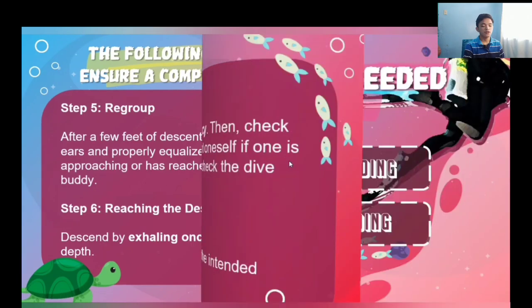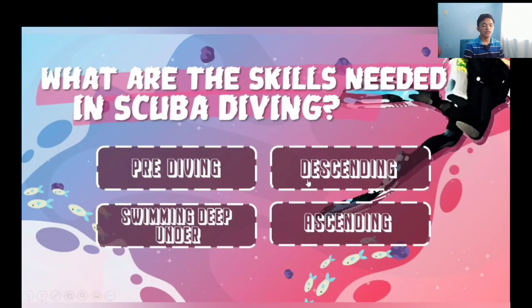So that is pretty much it for the descending. It is crucial as it seems, but as long as you know how to control the BCD and know the needed concepts, it is easy to descend without any worries. So for the third one, swimming. Just remember not to harm other living creatures and other important things underwater whenever you are swimming and during the parts of the marine world.